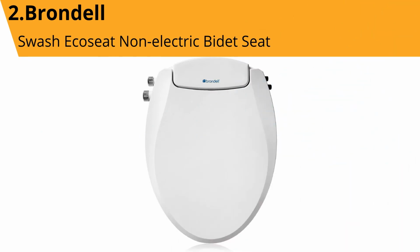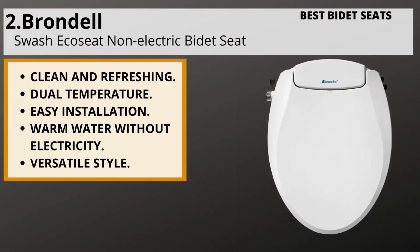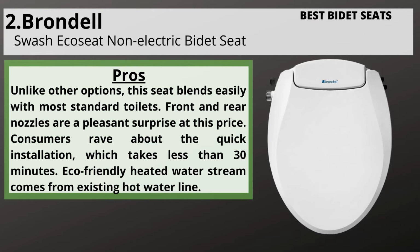Number 2. Brondell Swash Ecoseat Non-Electric Bidet Seat. Clean and refreshing. Dual temperature. Easy installation. Warm water without electricity. Versatile style. Pros. Unlike other options, this seat blends easily with most standard toilets.